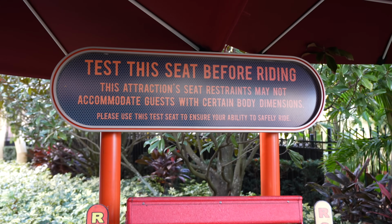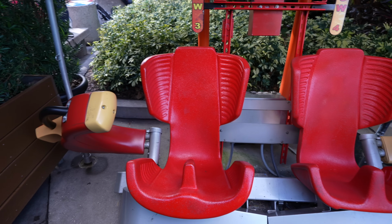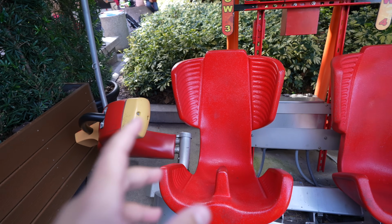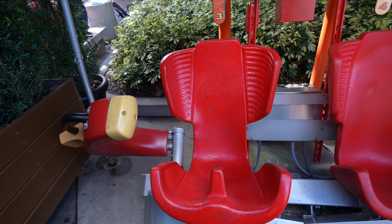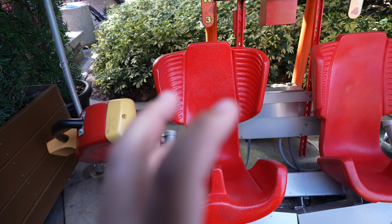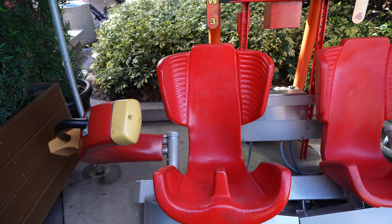Coming on over to the test seats for Rip Ride Rockit, I wanted to double check and see if I fit, and technically I do. I do get the green light, and the alarm sounds that I do have a green. It's just uncomfortable. It's very similar to what happened over at VelociCoaster, where I had the green, but I just knew that if I rode it, it would be extremely uncomfortable and quite painful, and I really don't want to have that experience. So technically I do fit, I just don't want to be in pain for the rest of the day.